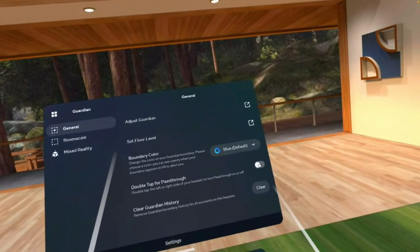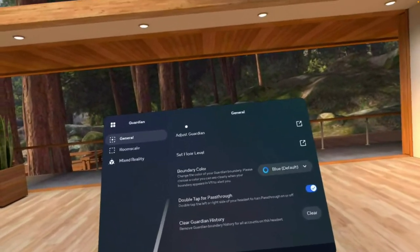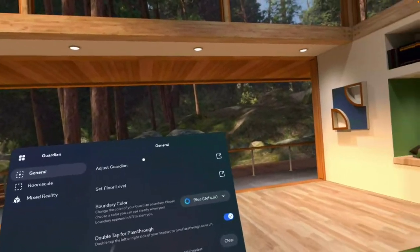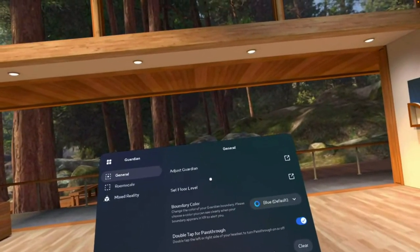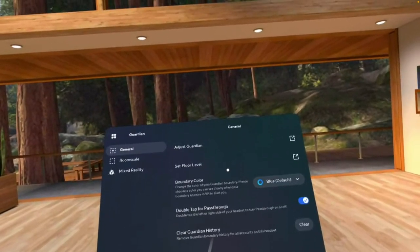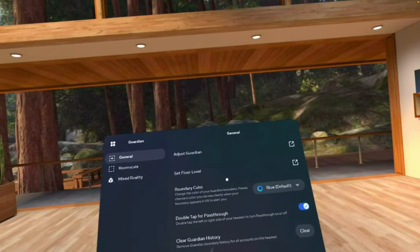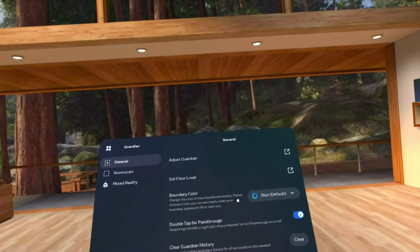So I'm just going to turn it off and then turn it on. Basically, you just double tap the sides or even the top of the headset visor. The system will recognize the minute shift in the visor, and then it'll automatically switch to pass-through mode on your command. So let me just do that right now.